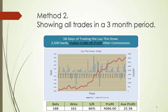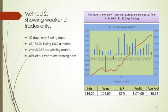The other method is method 2, which is lay the draw, and it has done extremely well, not obviously as well as method 1. You're looking at over £4,000 profit on the 58 days trading, and has had a few more bets. It's had 188 matches, 161 wins for a strike rate of 86%, and a profit, as I said, just over 4,000. So that's a winning profit per winning match of £25.